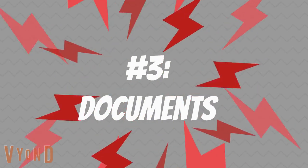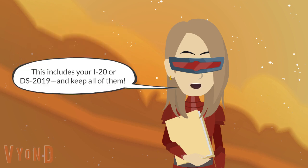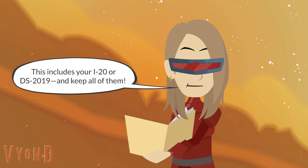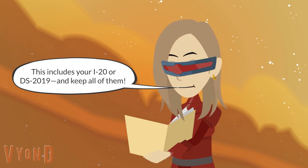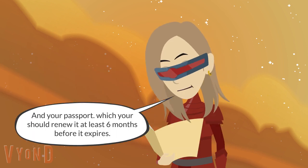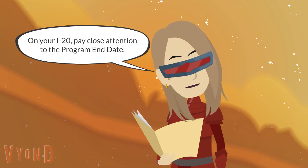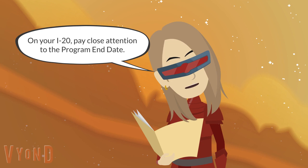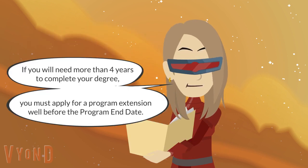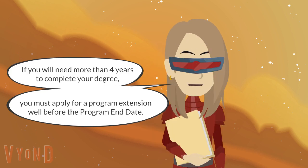Number 3. Documents. You must maintain valid documents at all times. This includes your I-20 or DS 2019, and keep all of them, and your passport, which you should renew at least 6 months before it expires. On your I-20, pay close attention to the program end date. If you will need more than 4 years to complete your degree, you must apply for a program extension well before the program end date.